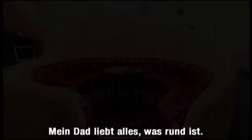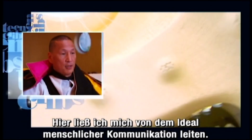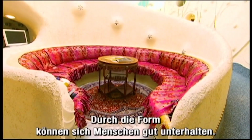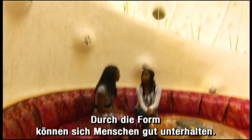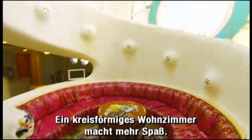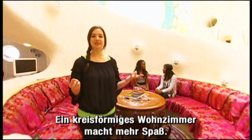My dad loves anything round. The whole idea of this particular area is so that people can communicate with each other. The shape allows people to speak very easily with one another. In fact, it's sort of an intimate setting for that. Having a circular living room is different. You know, it's more fun.